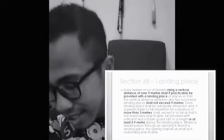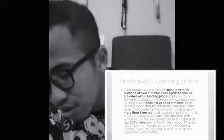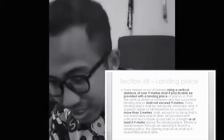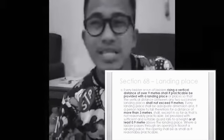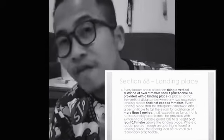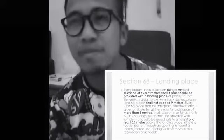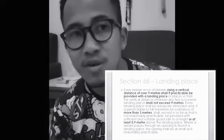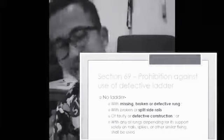Okay, next, section 68, landing place. Every ladder or run of ladders rising a vertical distance of over 9 meters shall, if practicable, be provided with a landing place. Maksud dia kat sini ialah bila ketinggian lebih pada 9 meter, perlu ada landing place, tempat untuk kita berehat, supaya kalau jatuh sempat pergi ke sana.